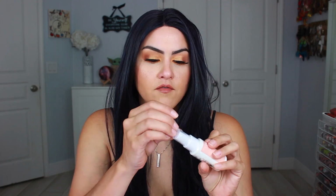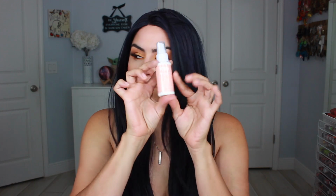Next we have the INH, Insert Name Here, Flame Fighter. This is a heat primer, and I will be taking this with me on vacation. I love a good mini for when I'm going on vacation, and this is a perfect little size. Let's see what it smells like. Oh, it has a really nice scent to it, so I will be trying this on my vacation for my hair, for when I'm flat ironing my hair.